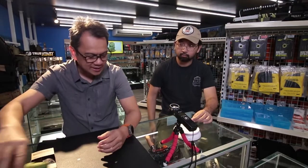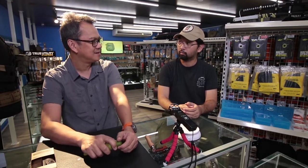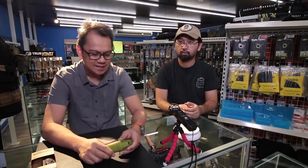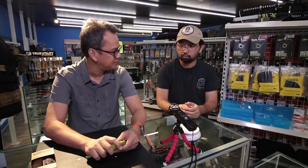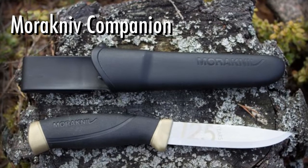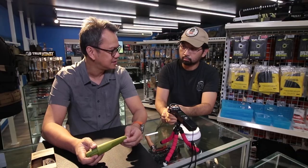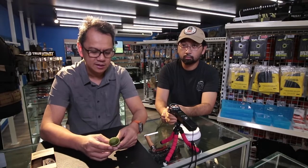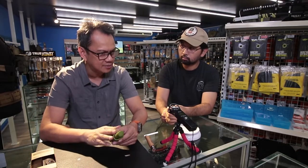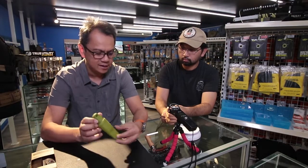Actually, the next knife that we have is out of stock. That's how much of a good seller it is, no? It's the Morakniv Companion. It's a fixed knife. It's also cheap, around the 1,000 mark, no? But another good seller that we have from Morakniv, which actually also came in the top 5, is their newer knife, which is the Morakniv Eldris.